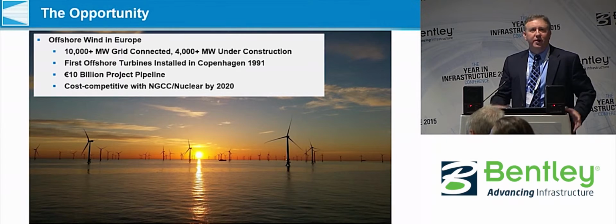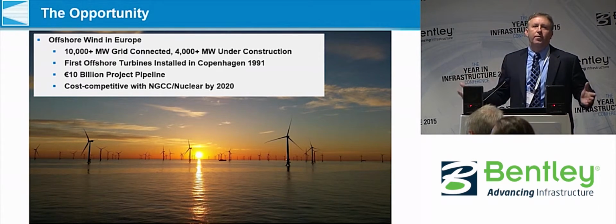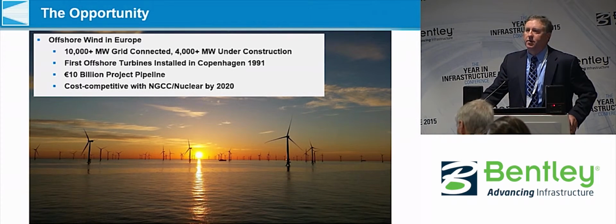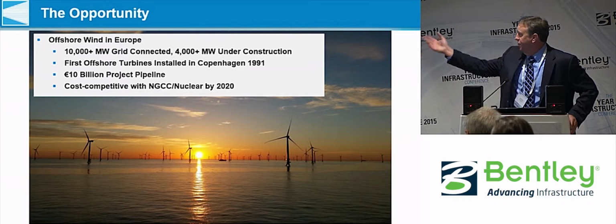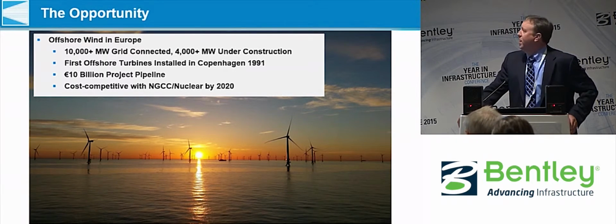What is the opportunity for wind? If you look over in Europe, Europe is well beyond where we're at as far as wind, just because of the need. The United States has plenty of oil, plenty of resources, so we haven't had that real need. But over in Europe, you've had that need, and you started doing this in 1991. You've got 10,000 megawatts connected out there, so you have a very robust offshore wind industry.